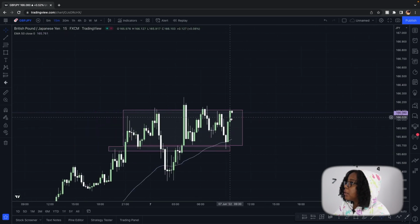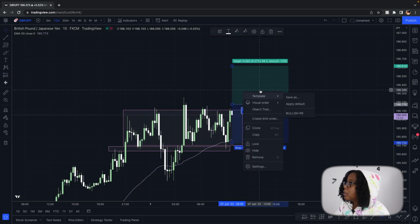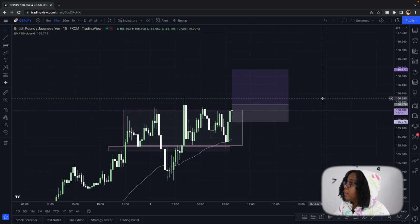This 9:30 candle does look good the way it closed, but my issue is that it's still closed in the box. I feel like it would be a bit more convincing if it closed above this range, but it didn't. So yeah, still waiting to see price break out with momentum and go from there. And I kind of map out where I would like to get in on some long positions.